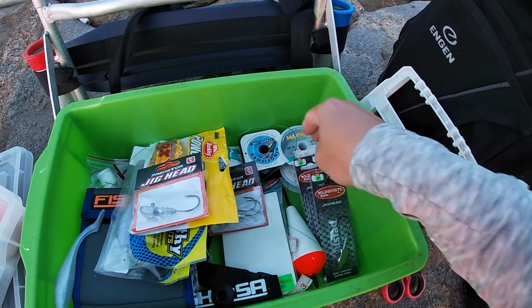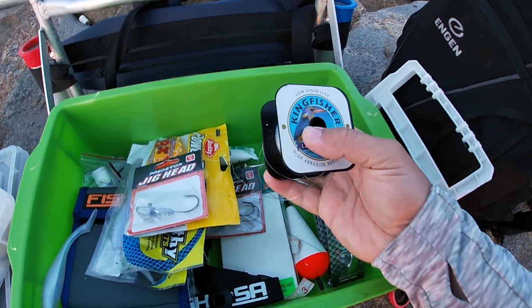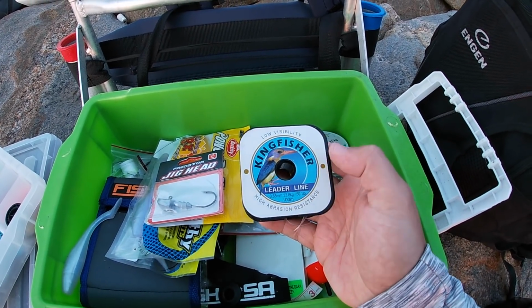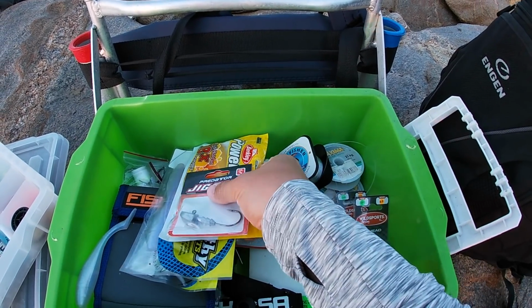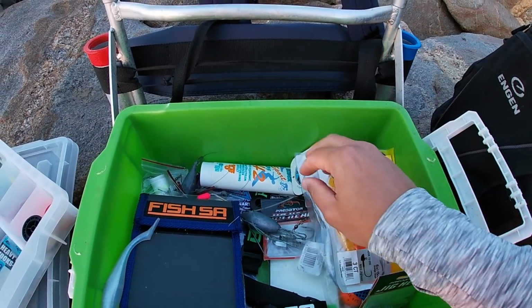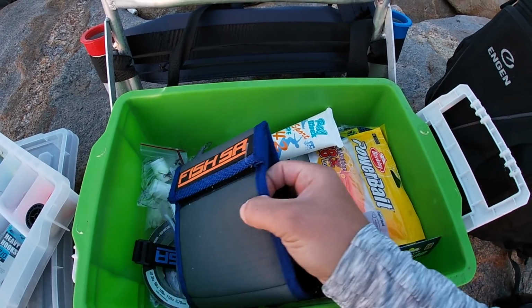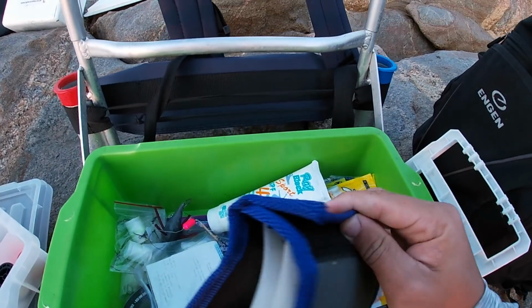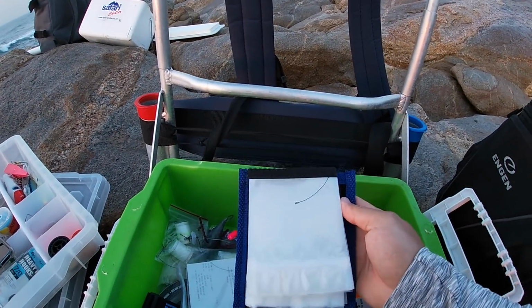Unfortunately we weren't successful there, and it was nice just to get out anyway. So some jig heads, more jig heads, some leader line. I've been enjoying this Kingfisher 0.655 leader. It's not hard, it's a nice softer feel to it, and it's strong, you know. Some more protection, some sunblock. This thing here I haven't used yet. You've got to make traces and then you put them in this bag here. So I'll get to that one day.